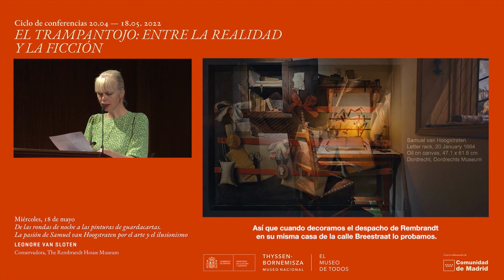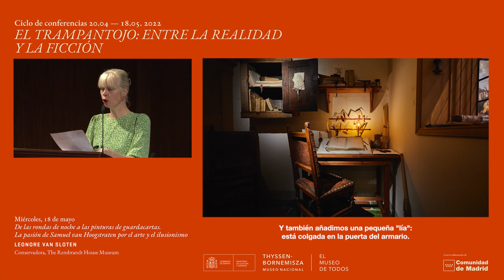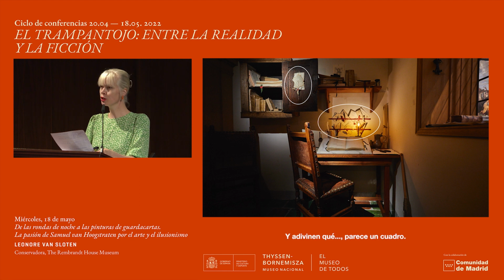So, when we decorated Rembrandt's office in his very house on Breestraat, we tried it out. And we also added a small letter rack. It hangs on the door of the cupboard. It was great fun to try out if such practical systems truly function, and they do. And guess what? They look like a painting.